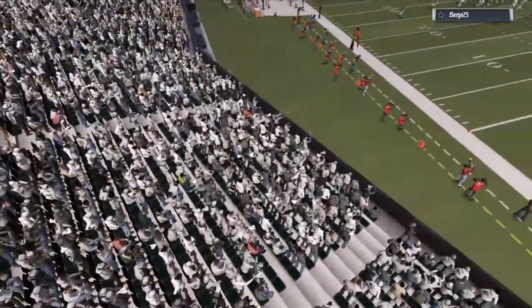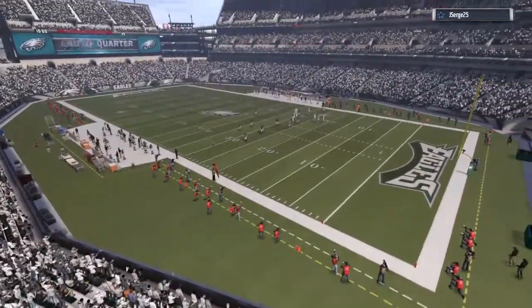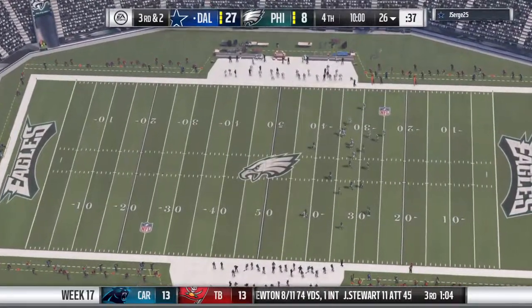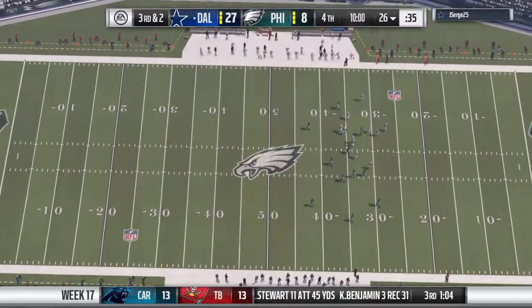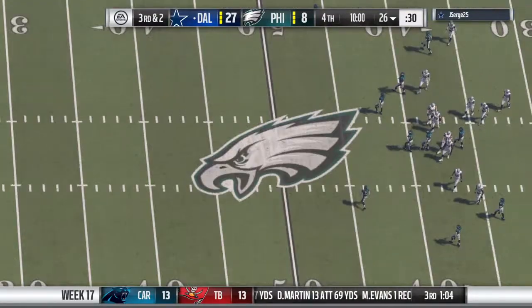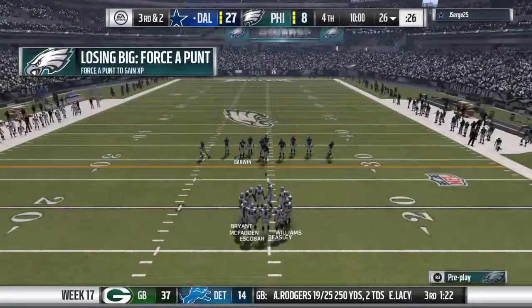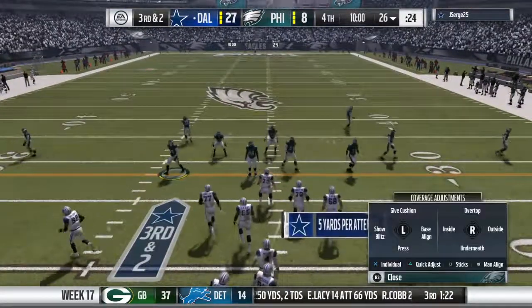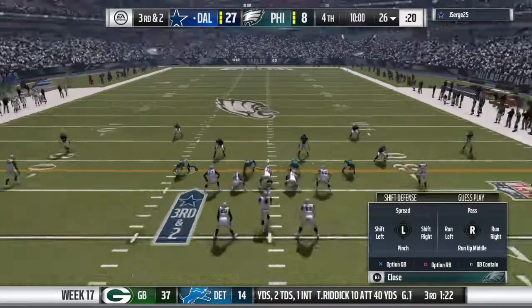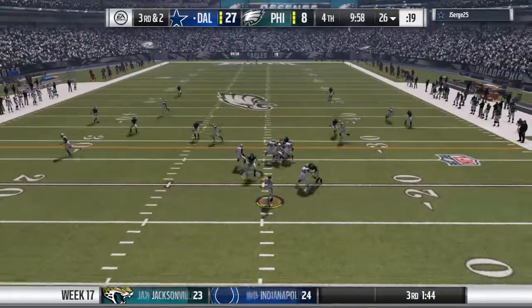And welcome back. We are in the city of brotherly love, Philadelphia. It's the Cowboys with the football. They'll be looking to tack on to their lead as we get set for the fourth. Offense coming up, needing 2 yards on third down. Bryant, the lone receiver, left. Prescott on 3rd and 2.